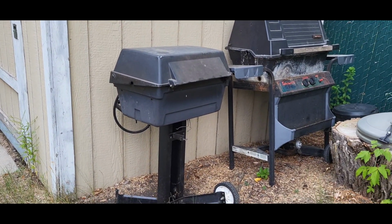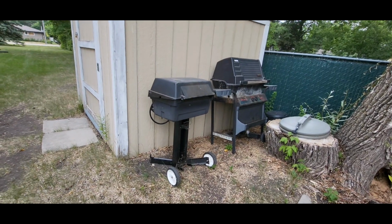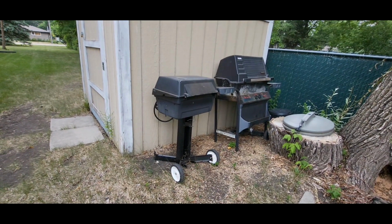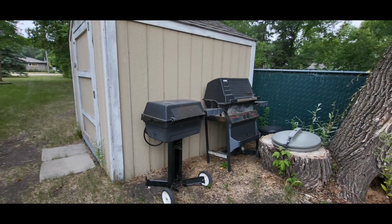Okay, we're at our next stop, and there's two barbecues here. So we thank you for that. And there's a puppy dog there that's just really, really saying hello. Two barbecues here. Thank you.